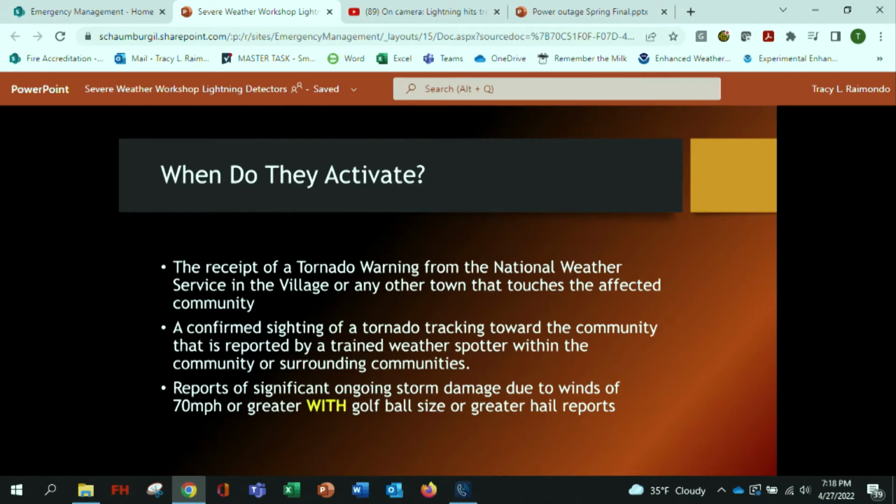So since we touch Elk Grove, for instance, if Elk Grove has a tornado warning, it will also go off for us. Now, we designed it that way because we figure we're close enough that we want to give everybody a heads up in advance notice. Other towns don't necessarily do that, but we decided that it was important. If we're touching a town, we want our residents to be a little bit more aware. They might go off occasionally more often, but better safe than sorry in our mind.